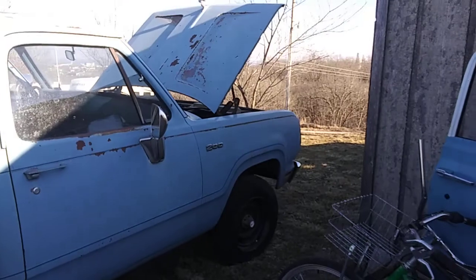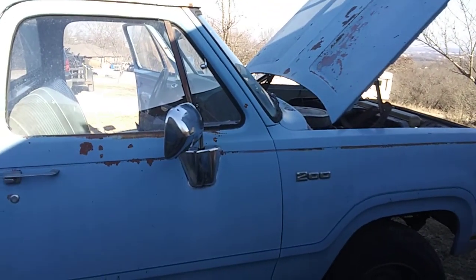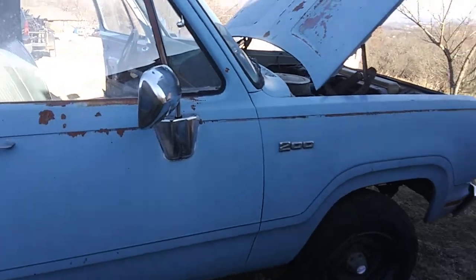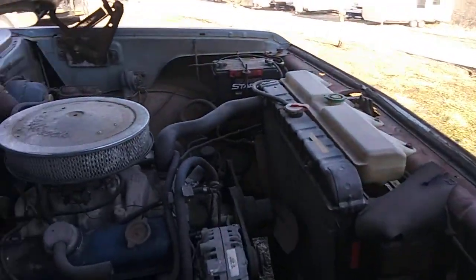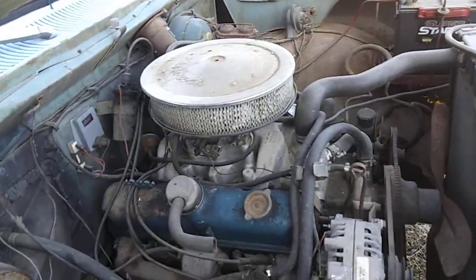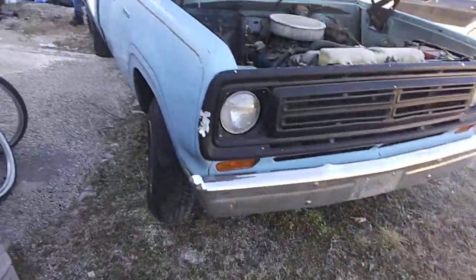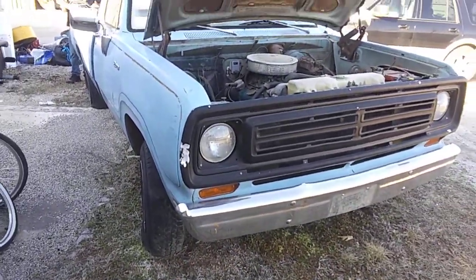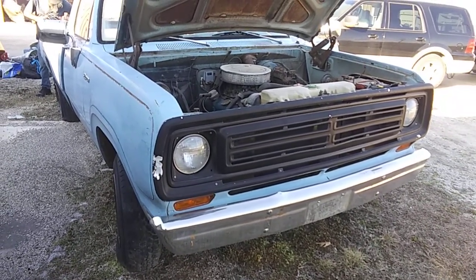If you think you might be interested in this truck, let me know and I'll get in contact with the owner. If you have any questions or comments, let me know. He's pretty much told me everything about the truck. Anyway, I thought I'd shoot this video and catch up with you next time.